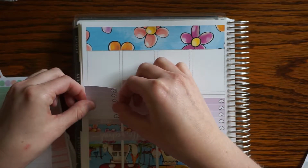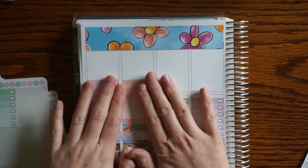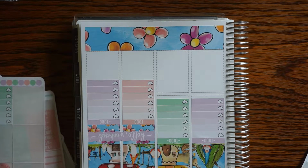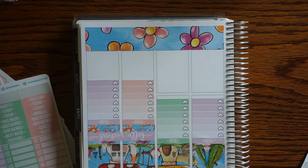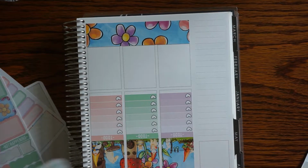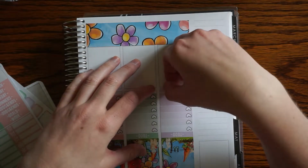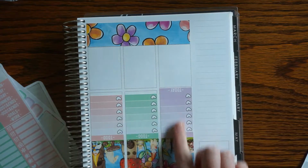All right. So I've got those down now. And now I think I'm going to do my 2-day headers. Yeah, that'll be good. All right, let's see. Maybe I'll do a day by day.